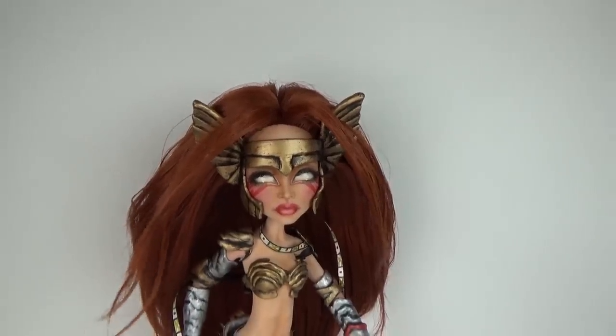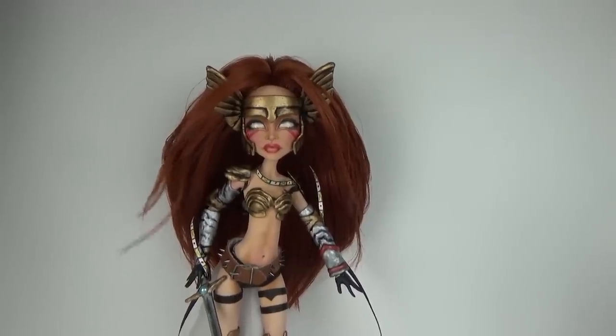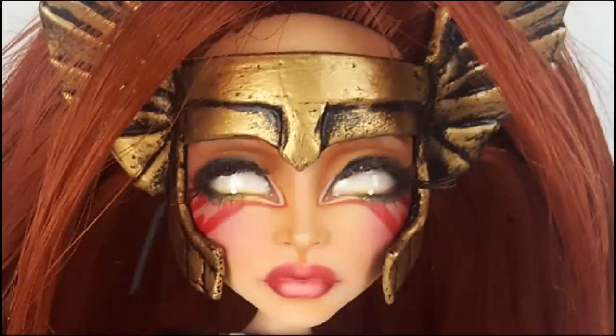And that was so much fun. I really enjoyed making this doll more than any that I've done in so long. It was so fun.